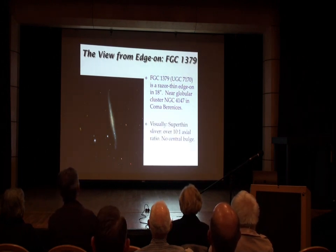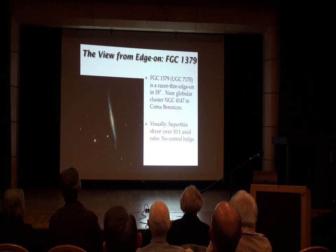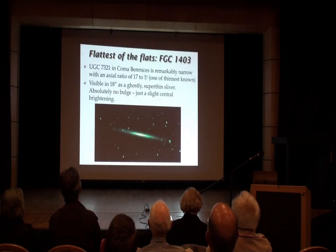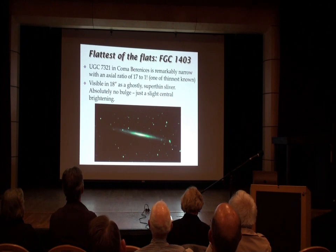I observed it in an 18-inch. It just looks like a thin sliver, like a little needle in the sky, over 10 to 1 between the long axis versus the short minor axis. And I wrote an article in Sky and Telescope in 2011. Look how flat this thing is. It's a real pancake in Coma Berenices with an axial ratio of 17 to 1.